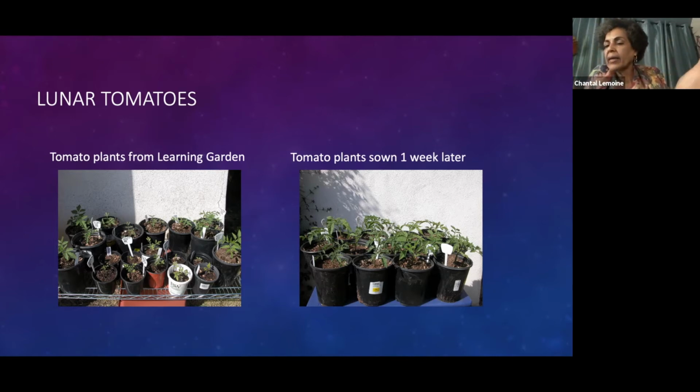When we were at the class, he gave us some seeds, which we started, showed us how to seed the plants. And I came home with a 6-pack of seeded tomatoes, which I put on my little shelf that I had prepared, and I waited until the next week to start the rest of the tomatoes. And this is what I got. On the left side, you see the tomato plants from the Learning Garden, which were started a week earlier, and the tomato plants sown a week later. Now, I call that convincing. And I'll take it to the next slide.